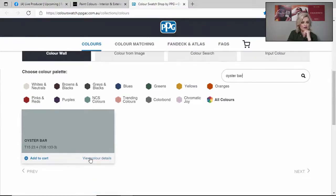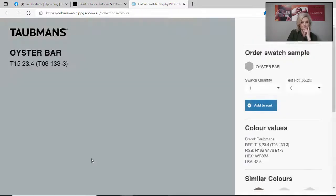So what I can do is hit view colour details, and then I'm brought to a page that looks like this. I can now drop down and order a test pot. And if I want to as well, I can actually order myself a colour swatch. I'm just going to find something that I've prepared earlier. You'll get a little swatch that size. So it just gives you the opportunity to view the colour. Certainly a great way to have a look at colour. I do think that when you are deciding on colour, a test pot is the way to go, and to paint out at least 1 metre by 1 metre.